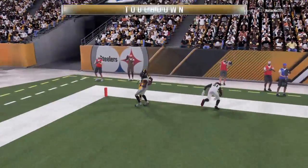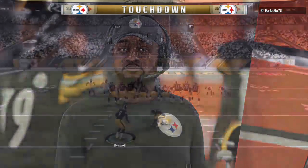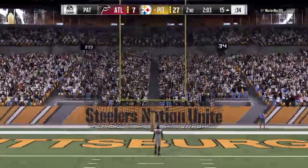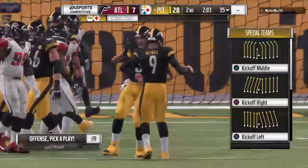And it's caught. It's Brown. Touchdown Steelers. Antonio Brown, 30 yards. And the Steelers are going to add on to their lead. And he'll bang that one through.